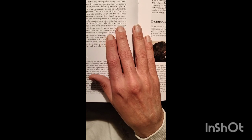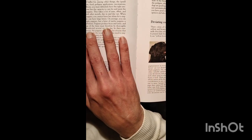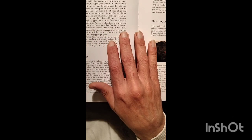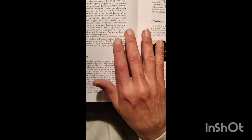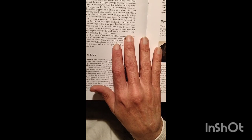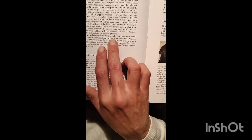Puppies produce feces and urine, and the surroundings of the litter must therefore be thoroughly cleansed and disinfected several times a day. In their rambunctious moments, the puppies can make a lot of noise that can cause problems with the neighbors. You also need to imprint and socialize the puppies properly. This will continue afterward as well.